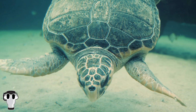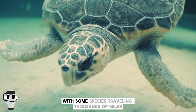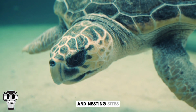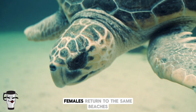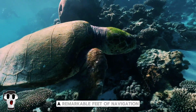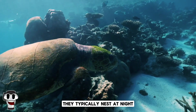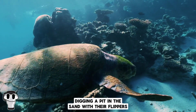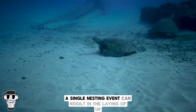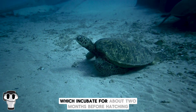Reproduction for sea turtles involves long migrations, with some species traveling thousands of miles between their feeding grounds and nesting sites. Females return to the same beaches where they were born to lay their eggs, a remarkable feat of navigation. They typically nest at night, digging a pit in the sand with their flippers to deposit their eggs. A single nesting event can result in the laying of up to 100 eggs, which incubate for about 2 months before hatching.